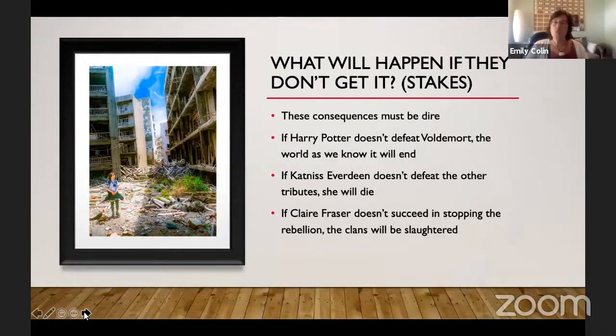And then what will happen if your character doesn't get what they want? Here you see this child in the wreckage, right, of what used to be a home. These are terrible stakes. Maybe it was a bombing, maybe it was a fire. I don't know what happened there, but we can imagine, right? Something happened and the stakes resulted in this. So these consequences have to be dire. Now, they can be dire in a global way, like if Harry Potter doesn't defeat Voldemort, the world will end. But they can also be personal.